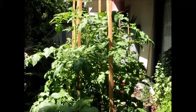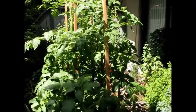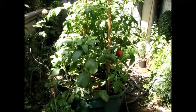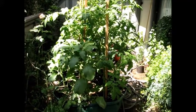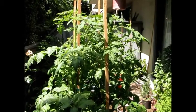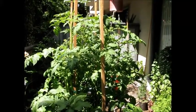So I'm getting here at another angle. You can see how tall these plants are. That's the borage in the front, the one we're planting on the side. And this is the A55, it's a little bit taller than me. So that's 5'4" again.